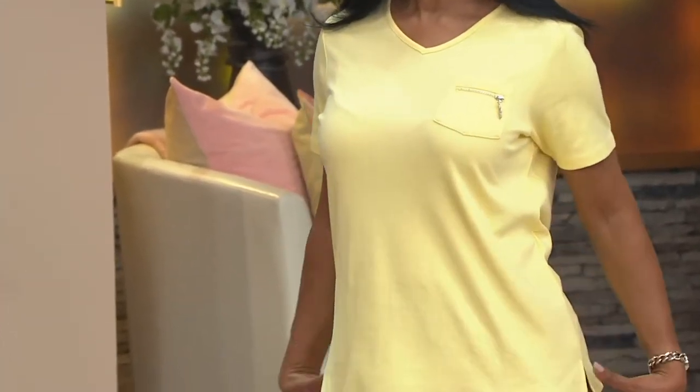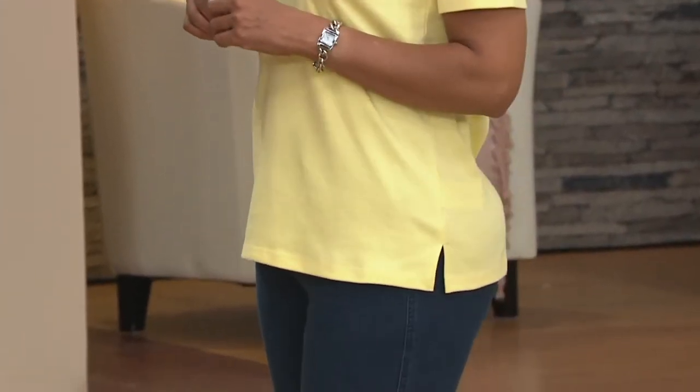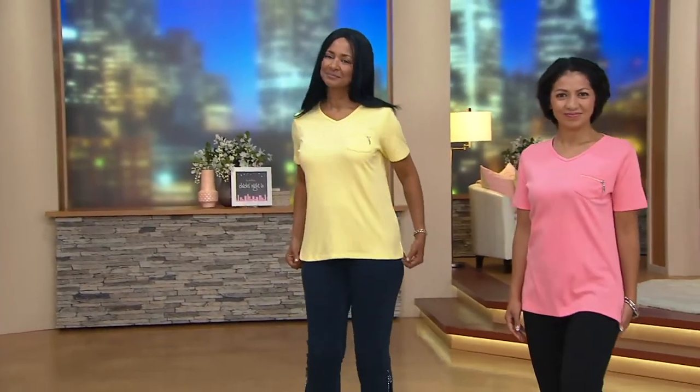But look how it's fitting the girls. Donna is 5'10". She wears our size small, hitting her on the shoulder and easing over the body. This is not a big box. Right. It's a beautiful t-shirt.